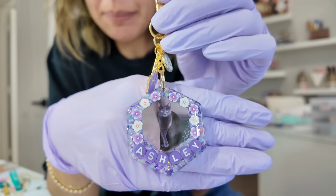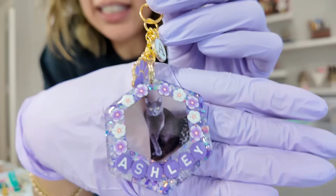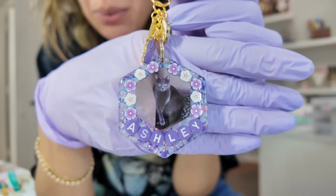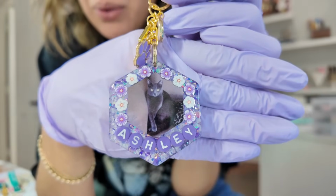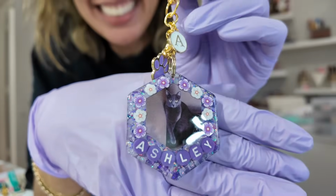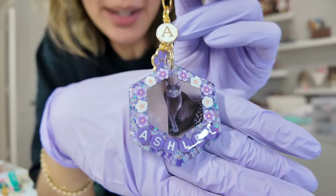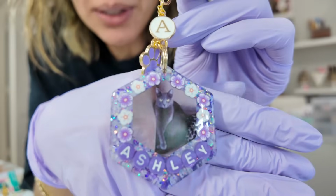She had a, oh gosh, what are they called? Blue something? Lily looked exactly like Ashley. Lily passed away a few years ago, but I got chills. I don't know. It was weird. So this is Miss Ashley, and apparently she's a super diva. So I wanted to do her justice.